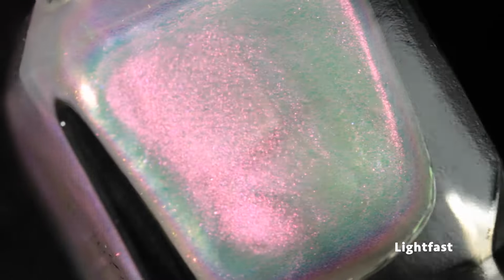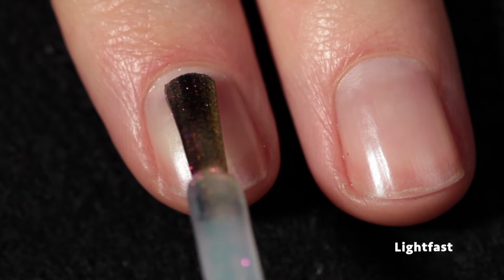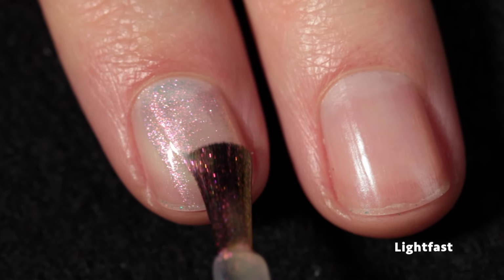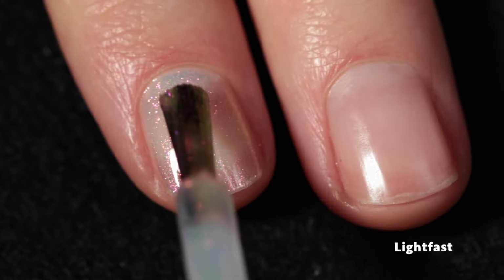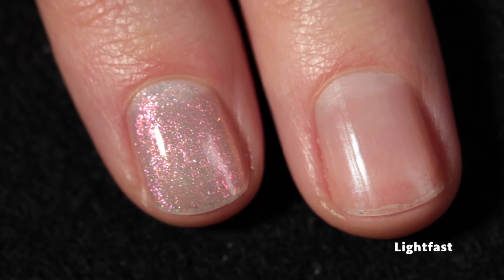Let's start off with Lightfast. And oh my goodness, I am falling in love with this polish all over again. This one is an iridescent multi-chrome featuring a transparent base with bright pink to red to orange to yellow shifts.